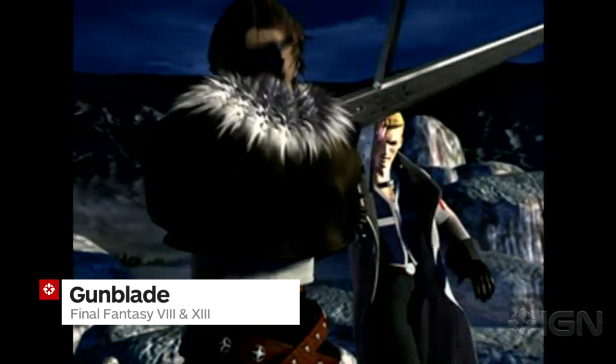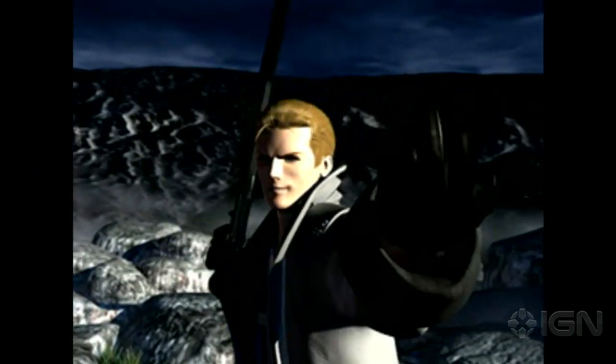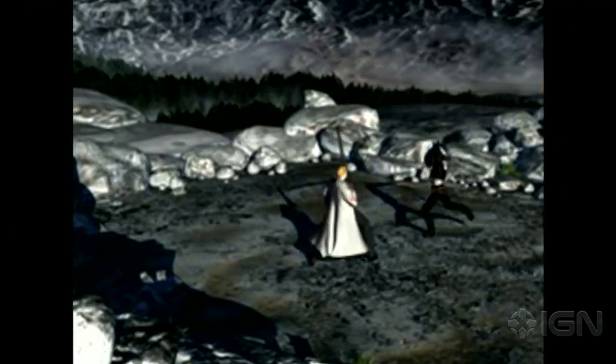What do you get when you build a gun inside a sword? A Gunblade, of course. Whether we're talking about Squall's classic revolver or Lightning's more high-tech transforming model, these effective weapons are as epic as their name.